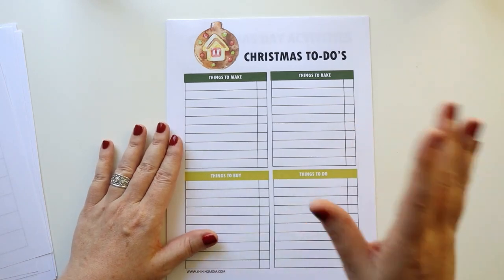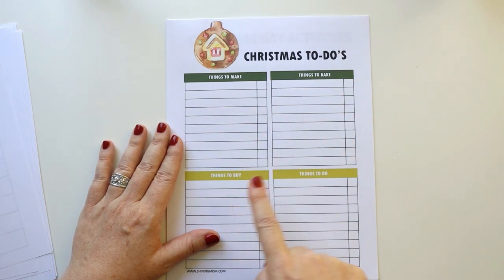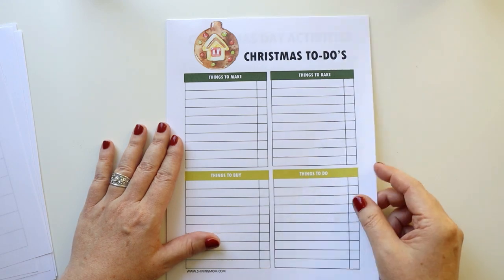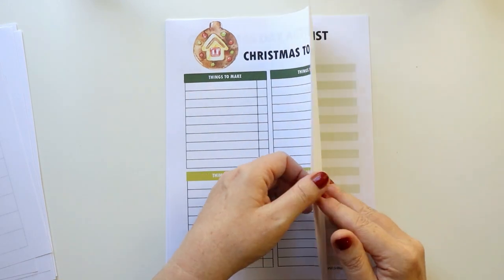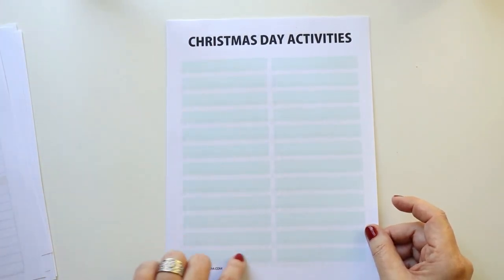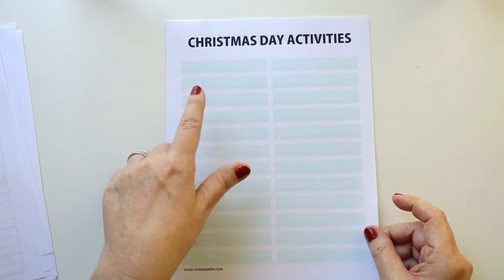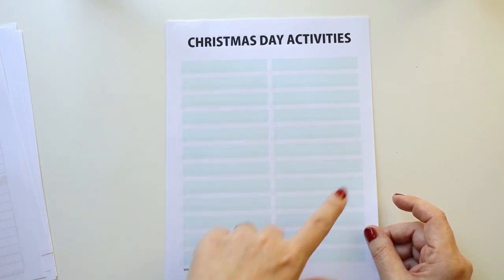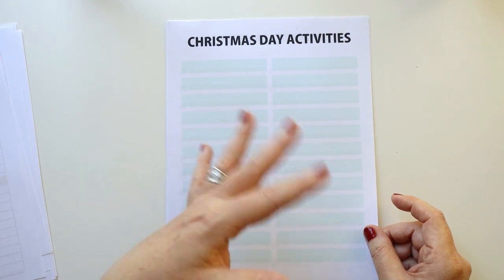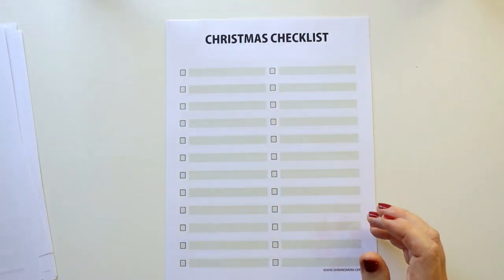Christmas to-dos. So this has got 4 different categories: things to make, things to bake, things to buy, things to do. I think that's really nice, having the different categories of to-do list. Christmas Day activities, you've got a lot of freedom here to write in whatever you want. I could see this being like a Christmas movies bucket list that you want to watch, things like that. Christmas songs you want to hear, a playlist, all of that stuff.